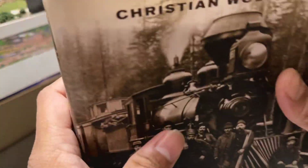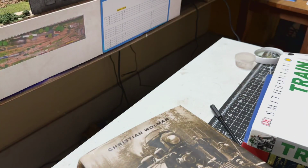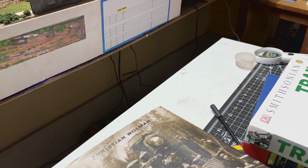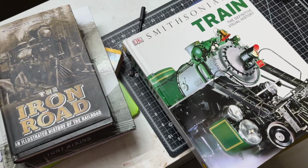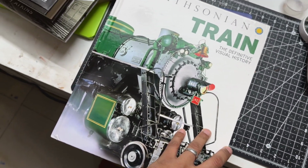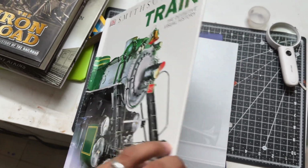So yes, The Iron Road by Christian Wolmar. The next one is a big one, so I need to move my camera. So the DK Smithsonian Train Encyclopedia. So let's get ready.